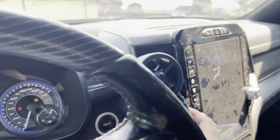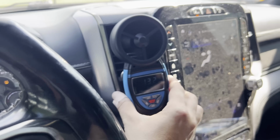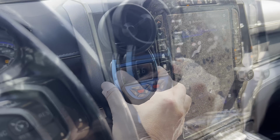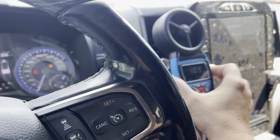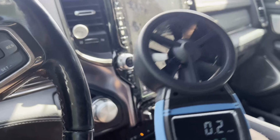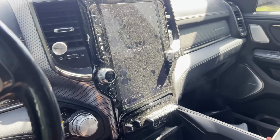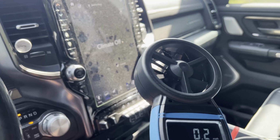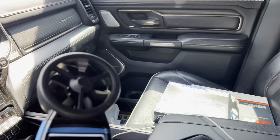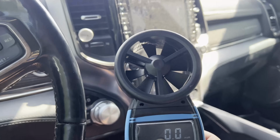Max speed. 13.4, 13.6. We'll call that one 13.6. Exactly the same as the Bosch, and about twice as much money. Doesn't fit as well and doesn't smell good like it claims. So I'm a little disappointed in that one.